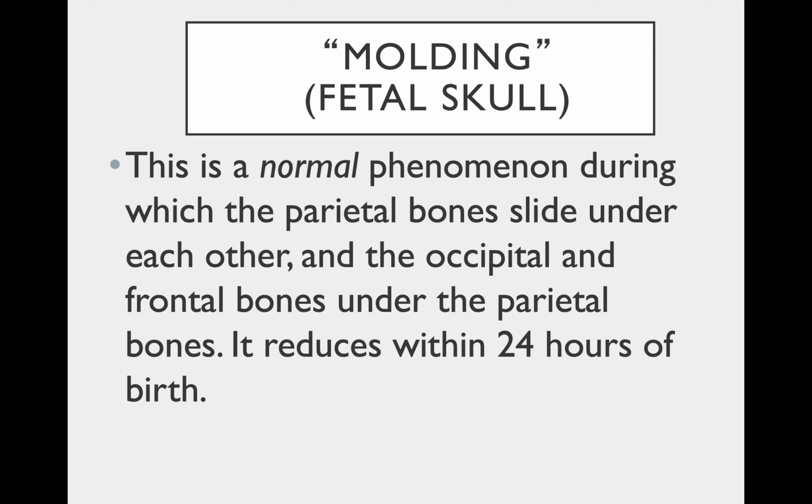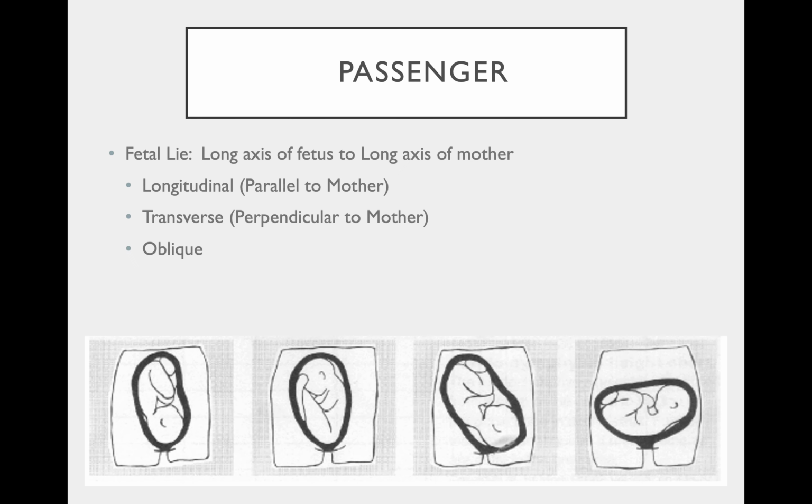Anyway, so overlapping is called molding. And so we move on to what is molding. It's a normal phenomenon during which the parietal bones slide under each other and the occipital bone and frontal bones under the parietal bone. So it's almost like a sandwich of these cranial bones. It reduces within 24 hours of birth, and some textbooks even say 48. So when they come out with this molding and this very swollen caput, as we call it, on their head, that's normal, and you can tell them that. Not to be confused with a hematoma, and we'll talk about that later.